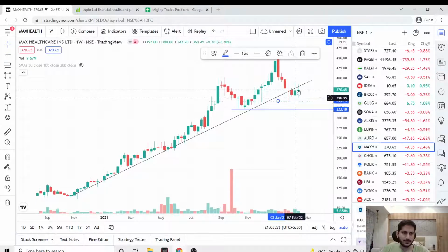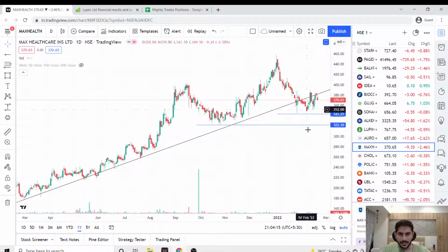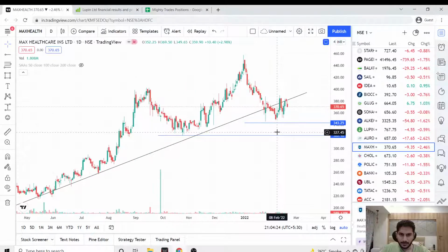So until and unless this previous low is broken, first of all, if this low is broken, then it's not a great thing. But if this low is also broken, then it's a really bad thing. Because that would signal that the share price has now moved into a different trend. It's moved from an uptrend to a larger downtrend possibly. So as of now, I don't see any real trading opportunity here. This could be a good investment zone if you believe in the growth of the healthcare sector. But right now, I don't see many trading opportunities.